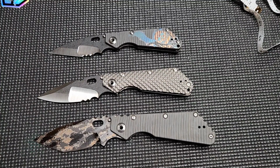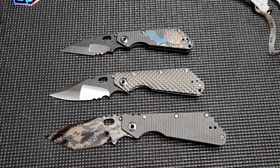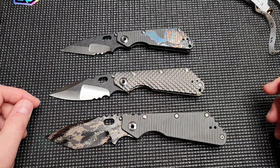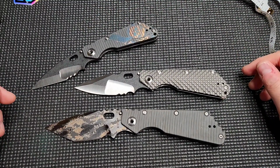We are talking about perfectly centering knives on a camera. No, we're talking about Strider knives. Are they worth the money? Man, I've talked about this before in different ways. I've mentioned it in different videos, and I want to talk about it again.